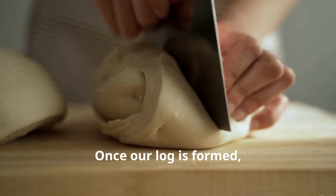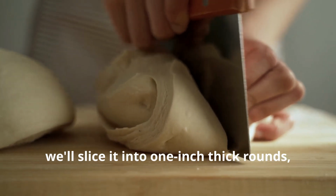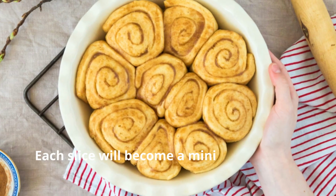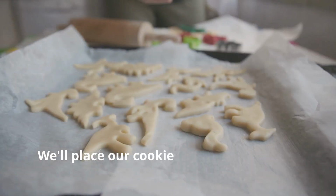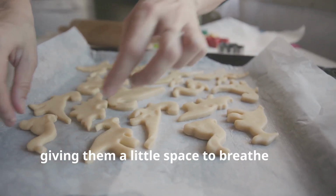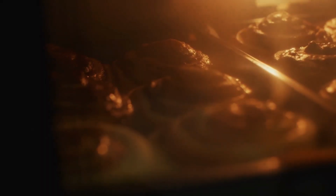Once our log is formed, we'll slice it into 1-inch thick rounds, revealing those gorgeous cinnamon swirls. Each slice will become a mini masterpiece. We'll place our cookie rounds on a baking sheet lined with parchment paper, giving them a little space to breathe and expand in the oven.